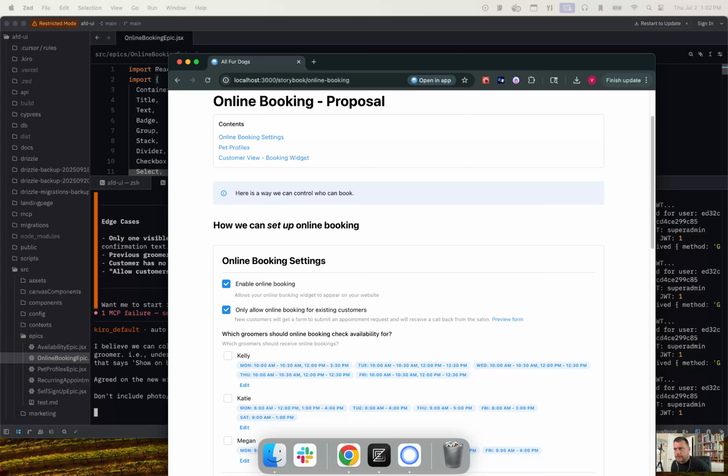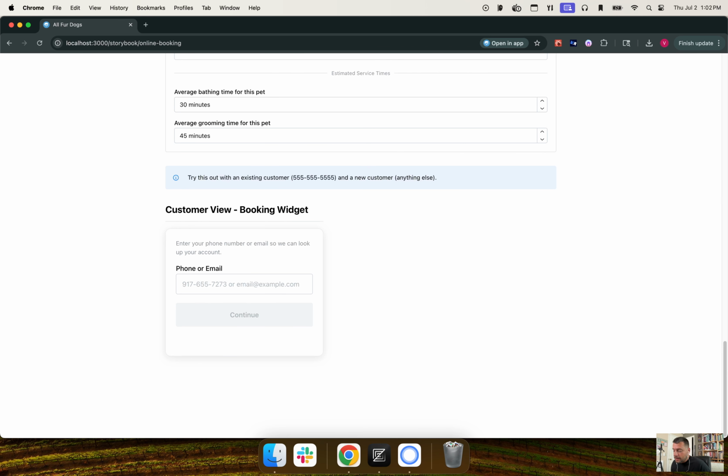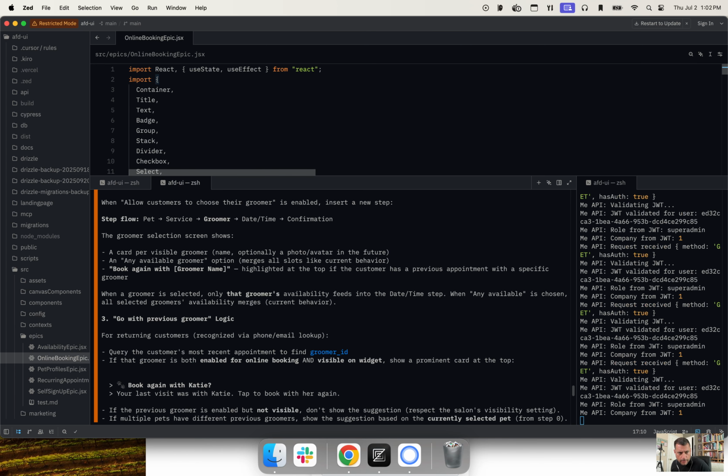So, choosing the groomer. We already have which groomer online booking should check availability for. Right now I'm going to go with a hypothesis that within the groomers that you have, you can specify whether or not they show up in online booking, and then there's a subordinate checkbox underneath that says whether or not they should appear for the customer to choose in the booking widget. So I'm going to go over here and check.